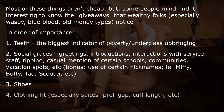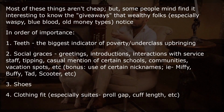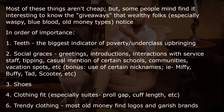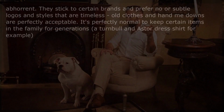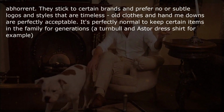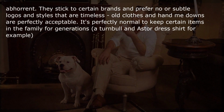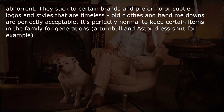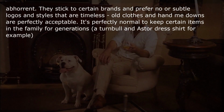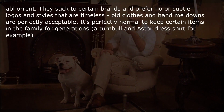3. Shoes. 4. Clothing fit, especially suits, pant gap, cuff length, etc. 6. Trendy clothing. Most old money find logos and garish brands abhorrent. They stick to certain brands and prefer no or subtle logos and styles that are timeless. Old clothes and hand-me-downs are perfectly acceptable. It's perfectly normal to keep certain items in the family for generations. A Turnbull and Asser dress shirt, for example.